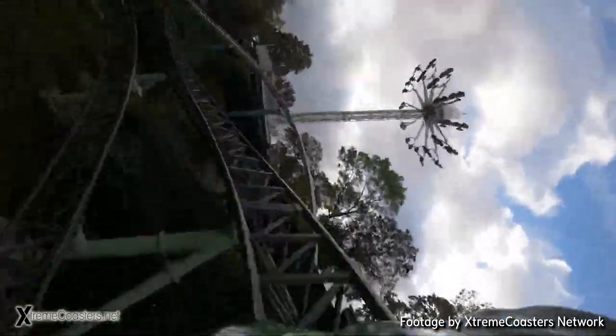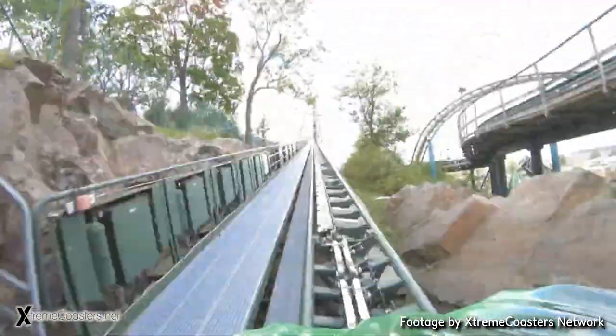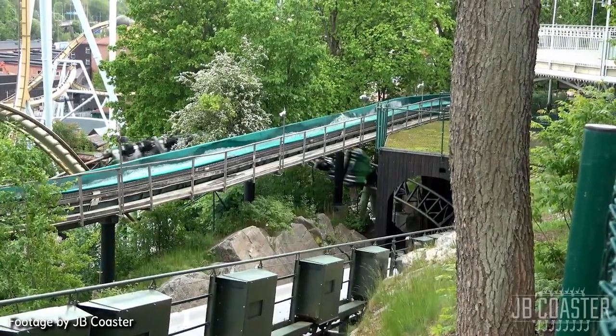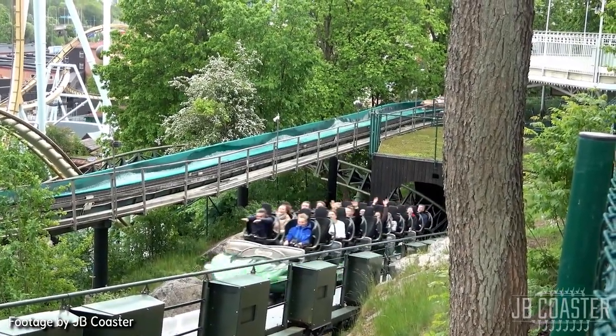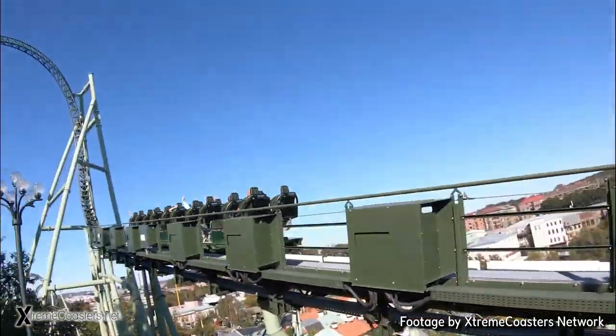It heads into an overbang and a 180 degree turnaround. You don't really get any force in this section. It's nothing! And it's really just to get you over to the second launch. Now, the second launch is weaker than the first, but once again, it does not feel 100% forceless.